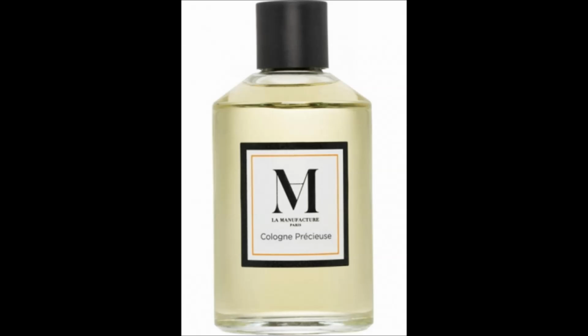Everyone, and welcome to another review. Today we're going to touch upon a fragrance that was released in the year 2014. It's from the house of La Manufacture. The fragrance is called Cologne Precieuse. Now this fragrance, again, has been around since 2014.